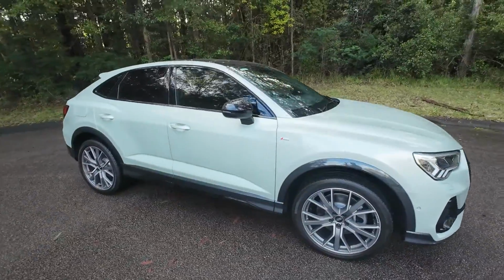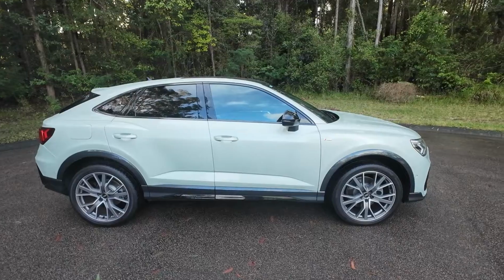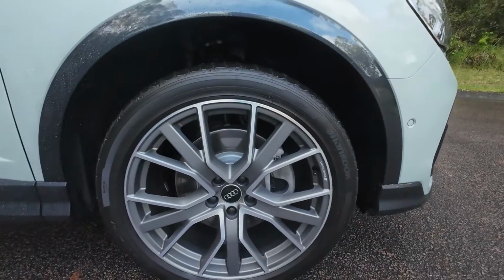So what are your thoughts on the Q3 S-Line, and this one in particular in the dew silver? Sort of an interesting colour. It's not quite white, but it's not silver, it's sort of in the middle. But let me know what your thoughts are.